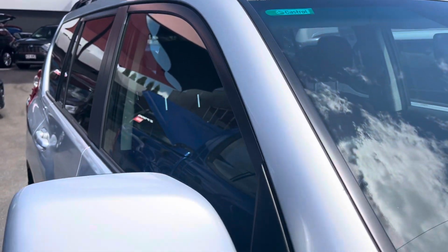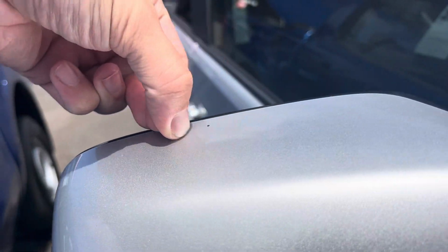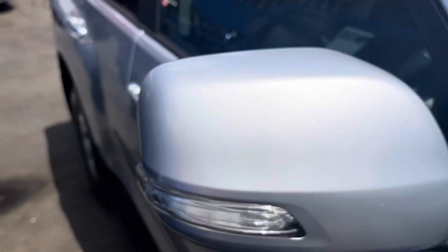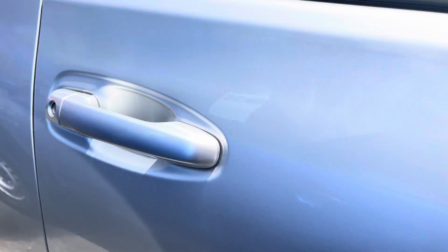Alright, same thing, I'll go through the top for you now, and then come back through the doors. Looks like a light little stone chip just in the top of that mirror there. Through the driver's door now. This one's all nice and clean, no marks or anything through there. Through the back, there's a bit of grease or something there. All that wiped off with my fingers.